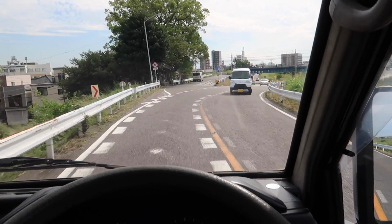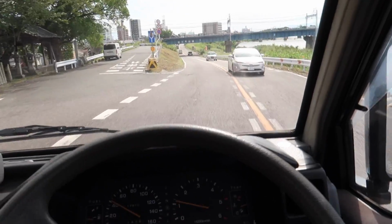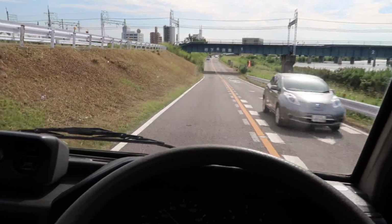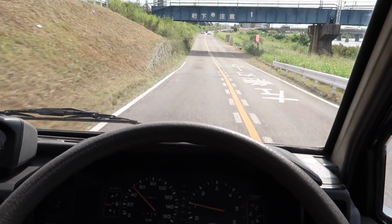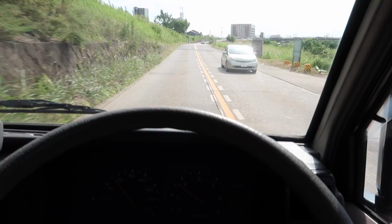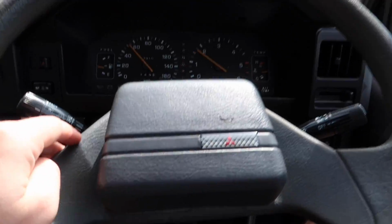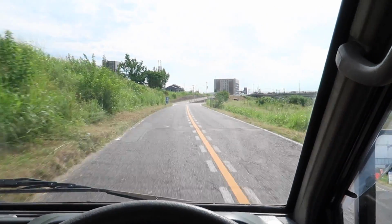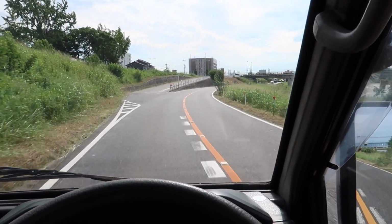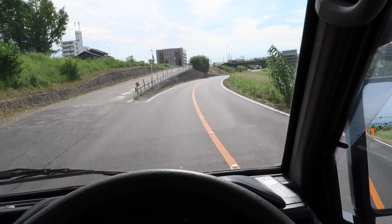Cruising down beside the river in my Delica on the way to the port. Such a nice experience. It's got ice cold AC. It feels so good. Such a comfortable ride. It's a little bouncy, but it feels so interesting having the wheels right under you and the steering wheel right here like this. I like it a lot. Now we're on our way down to the port right now to drop this off, get some paint work done and send it off to the USA.